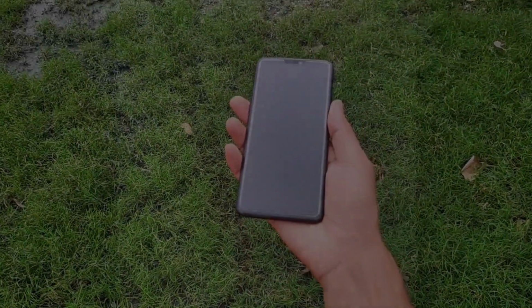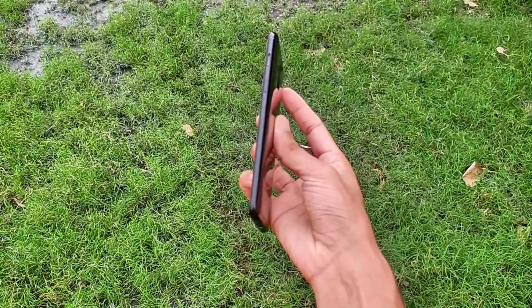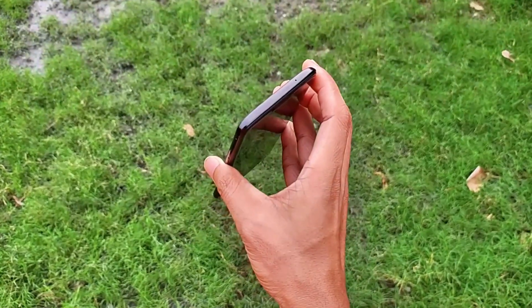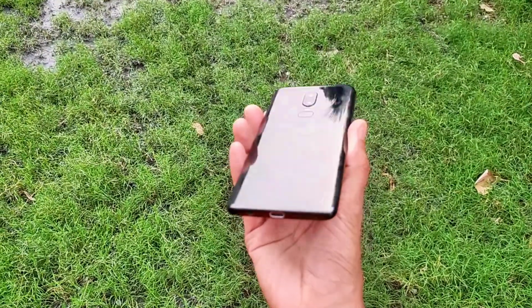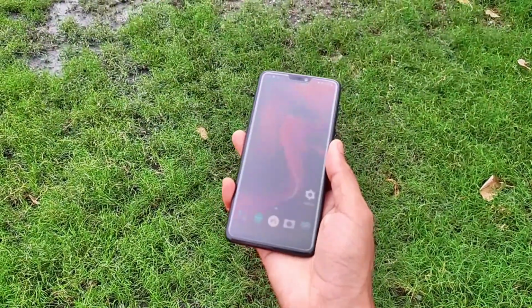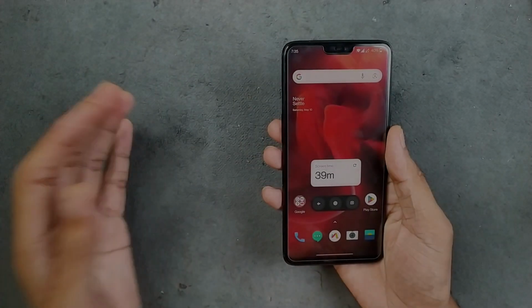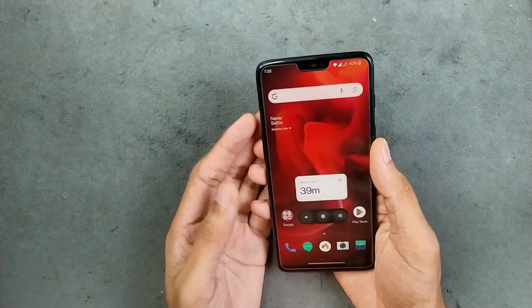So today we have a flagship device from OnePlus. This one is the OnePlus 6, released back in 2018. As a flagship device, it is still working pretty well and is still usable as a daily driver. There is a lot to love about this device and a lot to hate about it right now.